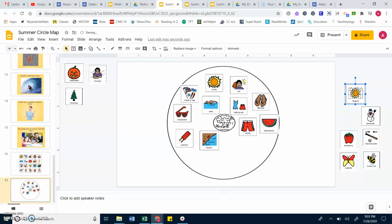August. So August is the month right now. We just started a new month, and the new month is August, and it's still summertime. So August goes in our summer circle map.